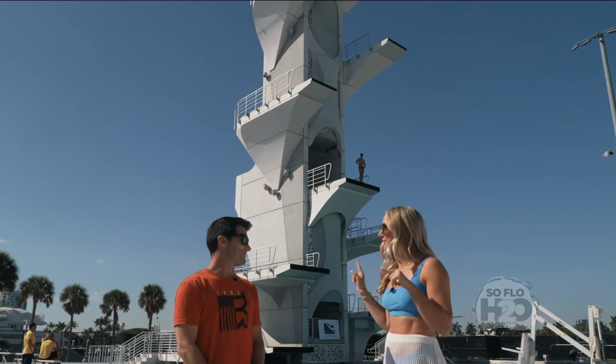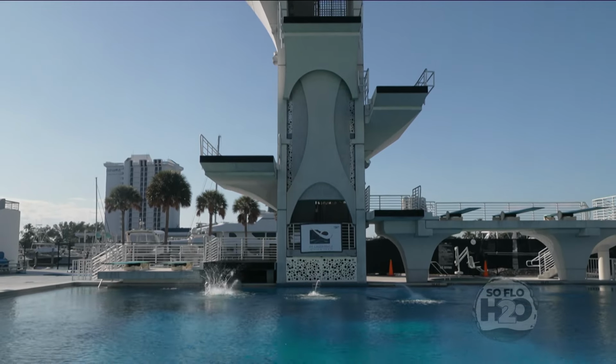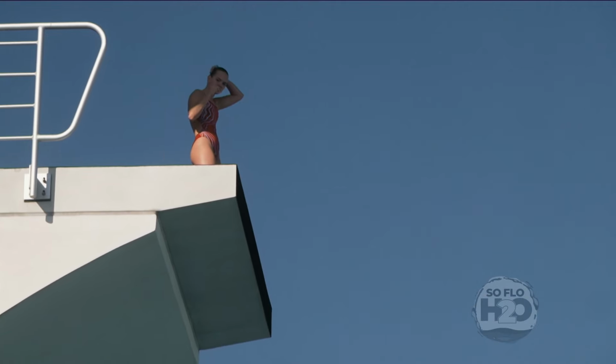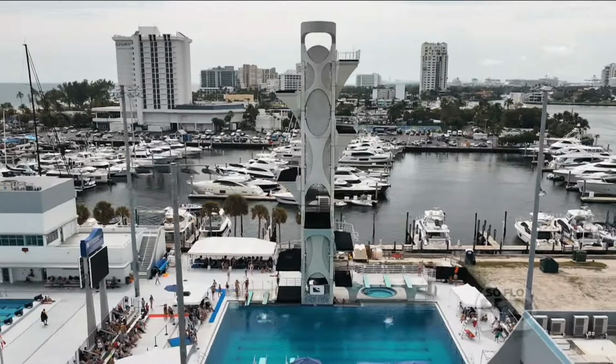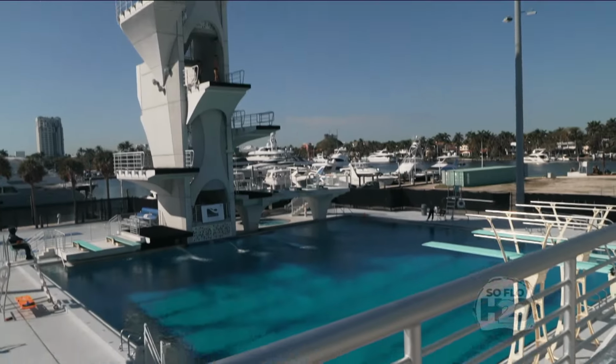Steven, we have a lot going on behind us here at the diving pool. You're a big part of this program here, so talk a little bit about what you do with the diving program. So I'm the high diving program coordinator here at the newly renovated Fort Lauderdale Aquatic Center. And my job is essentially to expand the sport of high diving in a safe fashion, right?